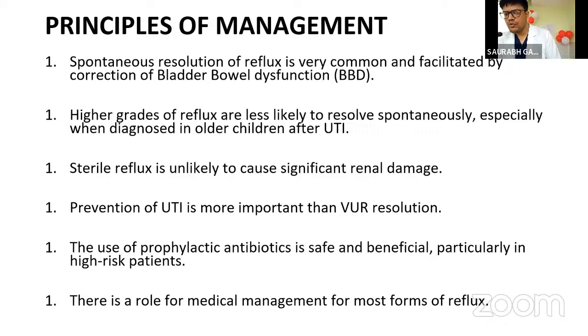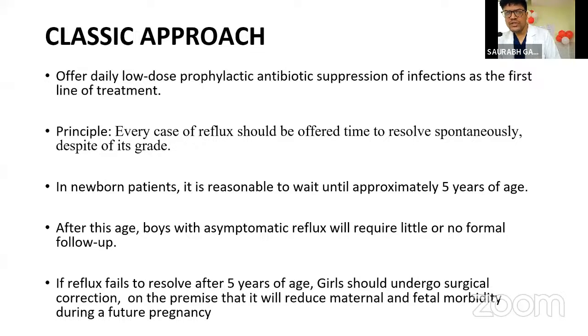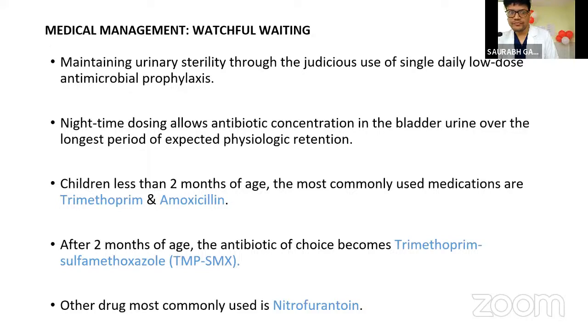There is a role of medical management in most forms of reflux. So the classical approach offers a daily low dose of prophylactic antibiotic to suppress infection. Every case of reflux should be offered time to resolve spontaneously, despite its grade. In newborn patients, it is reasonable to wait until approximately 5 years of age because we know that it resolves spontaneously also. After this age group, boys with asymptomatic reflux will require little or no formal follow-up. If the reflux fails to resolve even after 5 years of age, girls should undergo surgical correction on the premise that it will reduce the maternal and fetal morbidity during a future pregnancy.